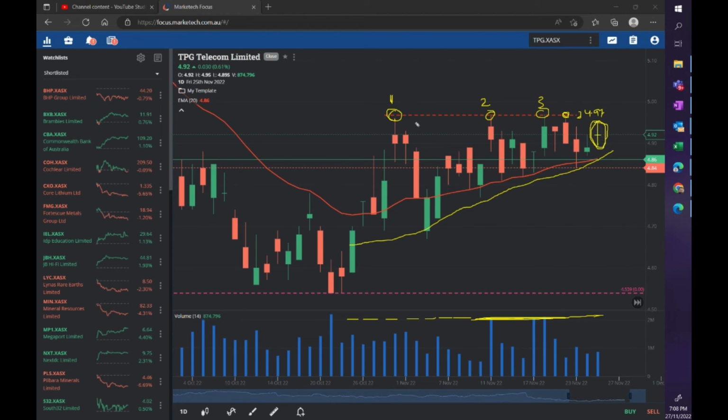Now the more probability, if we again look at that bracket, that rectangle that we have, is that from here it will be going higher than here. There are less chances of it going downside. We have to just keep a close stop loss here around 4.86, and keep a close eye that it has to cross and it has to close above this resistance level.